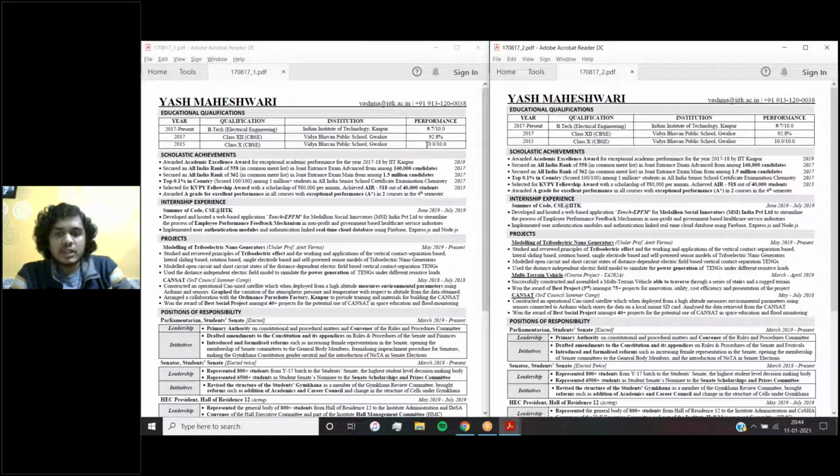And then in the scholastic achievements part, it's very self-explanatory. Scholastic achievements mean any educational achievements that you have had in the institute or before the institute too. I have written the all India rank of JEE Mains and JEE Advanced here. If you don't have a rank under 1,000, or a rank that would not stand out, you can switch to percentiles too. You can write a percentile number which would show that you are standing out, right?